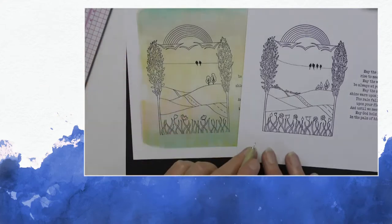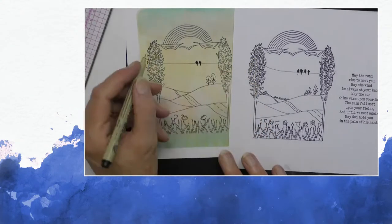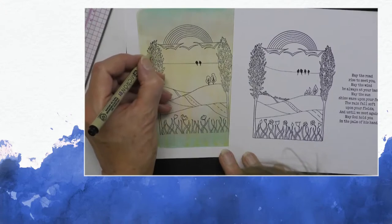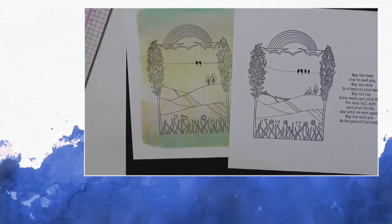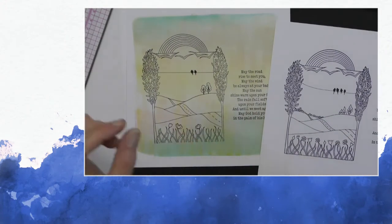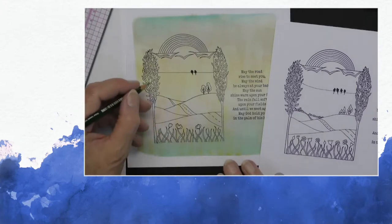As far as the trees go, if you look at my template, you'll see that I've doodled stripes in there, so you can locate the background and then darken the background. And then, of course, calling all fellow doodlers, you will know that you just take an HB pencil and then you start adding your shadow, don't you?